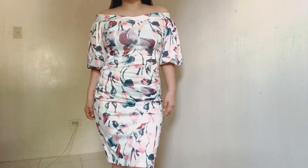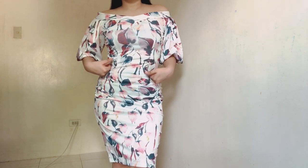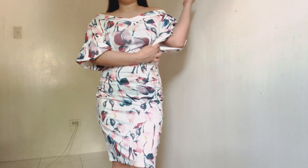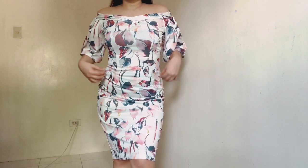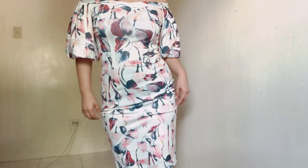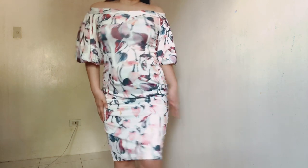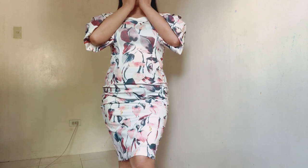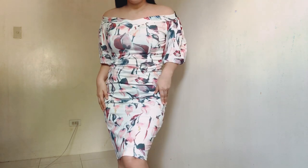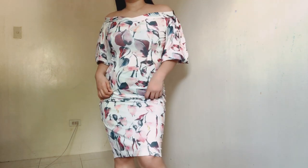This is our fourth dress. Ayan guys, as you can see, it's also bodycon. And dito po, very flowy sa kamay banda. And off-shoulder as well. What's good about this is very stretchable. It will fit surely from small to semi-large. Ang ganda po ng color because it's floral. And very formal kasi white. Diba sa mga like mga binyag.